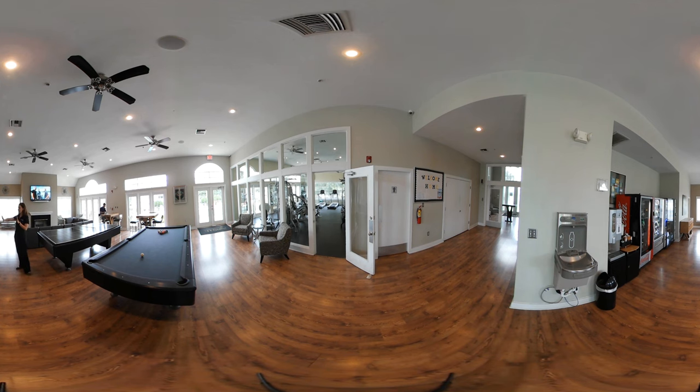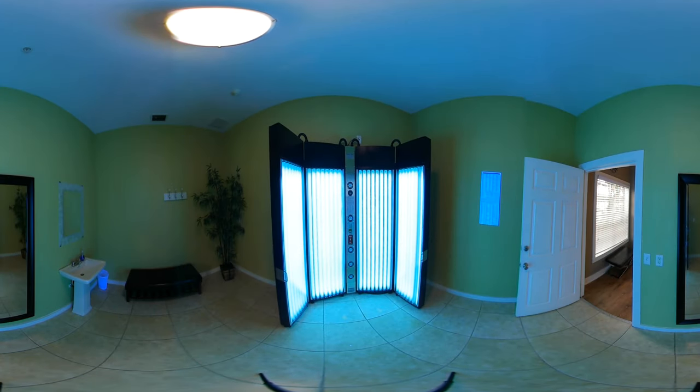We have our coffee machines and vending machines over here, so if any late night studying happens, you always have snacks at your disposal. Tables are set up here for any study time, or if you'd like to just have a waffle. We do have certain events here. Our RAs host them, and one of them is Waffle Wednesdays. Over here is our tanning bed. It's open during leasing hours, so you're gonna have it until 7 p.m. on the weekdays, 5 p.m. on the weekends.